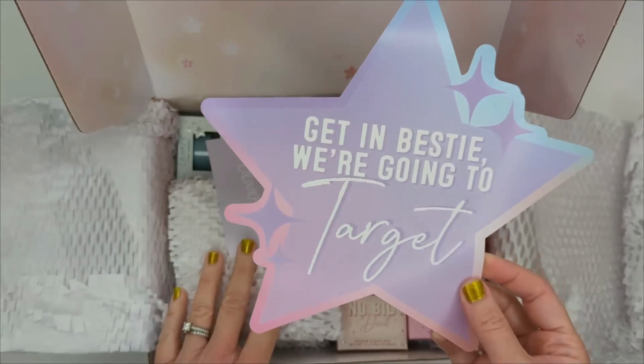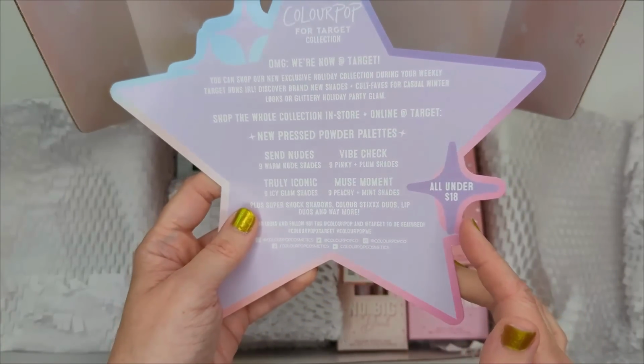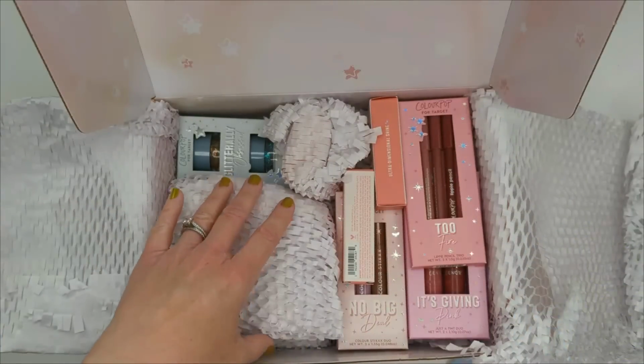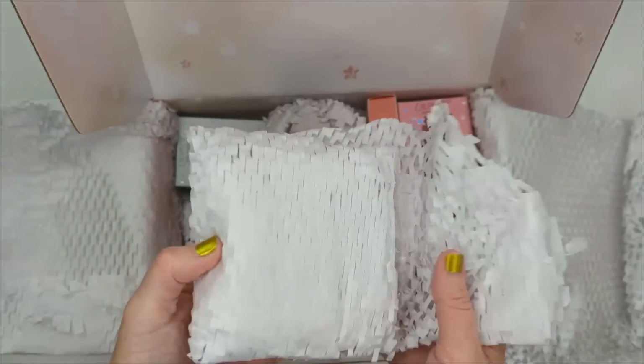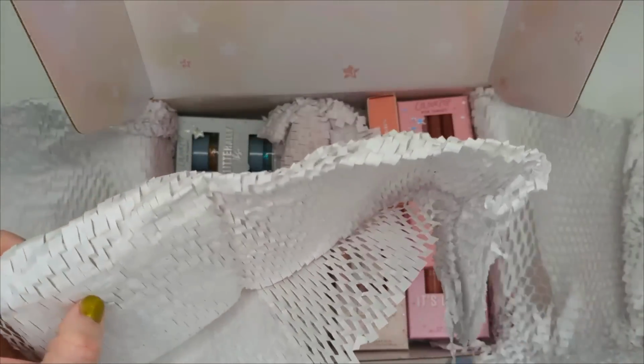Okay, so next let's take a look at the Target ColourPop collection. Here it says everything is under $18, and we have palettes, lip kits, Super Shock shadows. So I'm going to go ahead and unwrap everything and then we'll do some swatches.